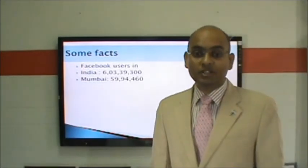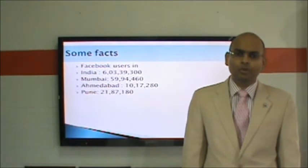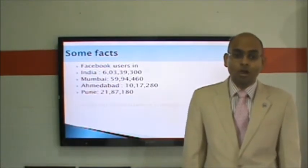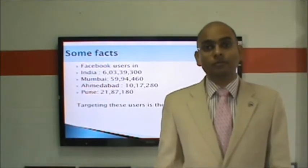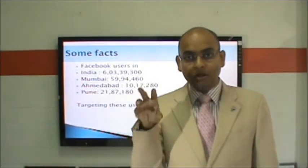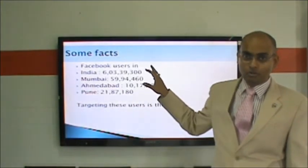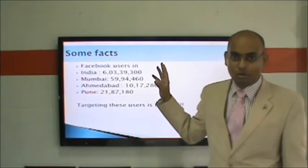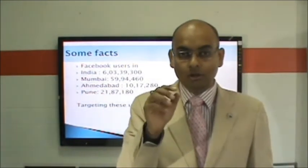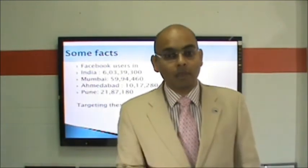In Mumbai, there are about 60 lakhs. In Ahmedabad, about 10 lakhs. In Pune, about 20 lakhs, 21, 22 in fact. Facebook has a feature in which you can target users of a particular city for advertisement. So if you are launching a project in Ahmedabad, there's no need to target all over India.